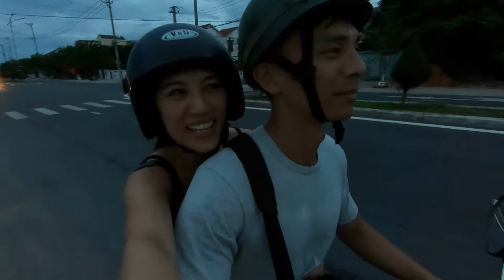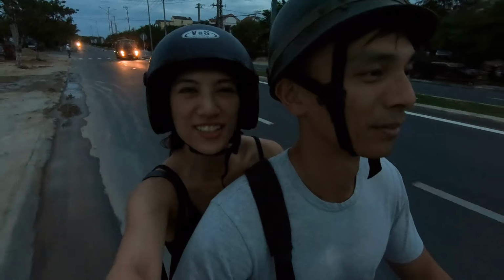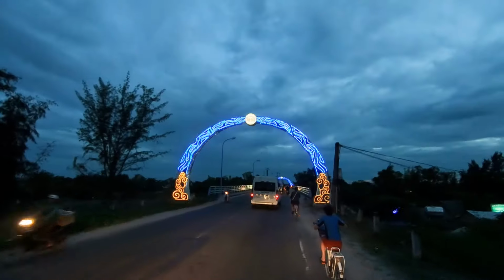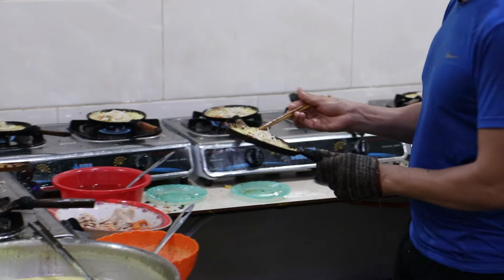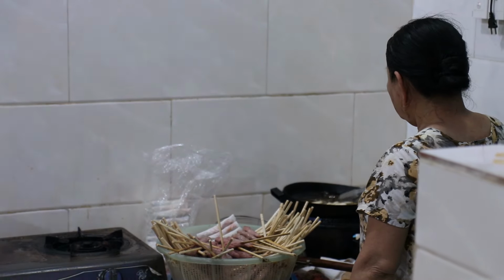For this next stop, we're heading over by motorbike to Kim's favorite restaurant to get some banh xeo. Really excited because that's my favorite Vietnam dish too. We've arrived. Here is my favorite local restaurant, and the special food is the banh xeo. That's very nice in Hoi An.